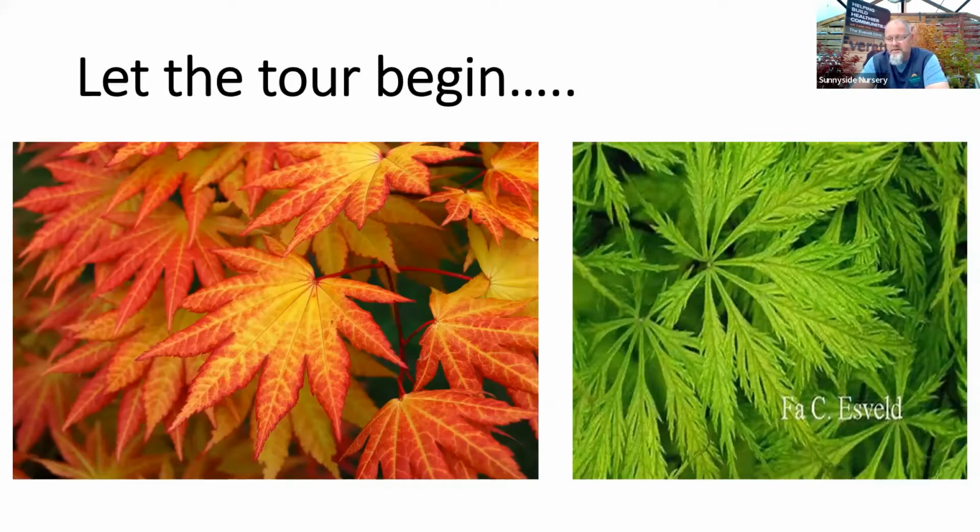Just if you're curious about those two pictures, because I didn't label them. The one on the left, the bright orangey one, is called Autumn Moon. That is a full moon one that's got beautiful gold, orange color in the spring and the fall. The one on the right is a really cool variegated lace leaf called Suisse. If I have some shade and I like that lime green with a little bit of white in it as we go through the season, that's a really cool variegated lace leaf.